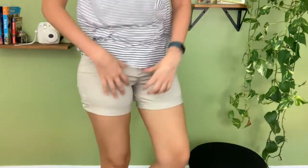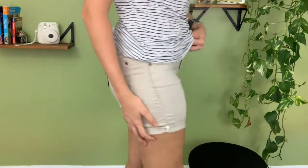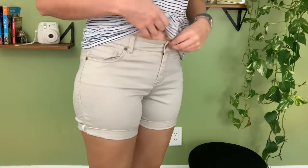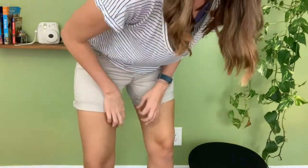Okay, the shorts look a little tight, so maybe I really am a 12. But that's not Toad & Co's fault, that's my fault. But they definitely don't feel bad. They feel pretty good. They're just definitely a little tighter than a 12. This is when I wish that companies would come up with an 11 instead of like 10 and then jump straight up to 12. But other than being a little tight, these shorts feel pretty good. So let's see what else I've bought.